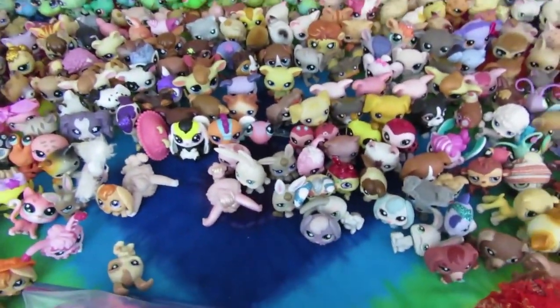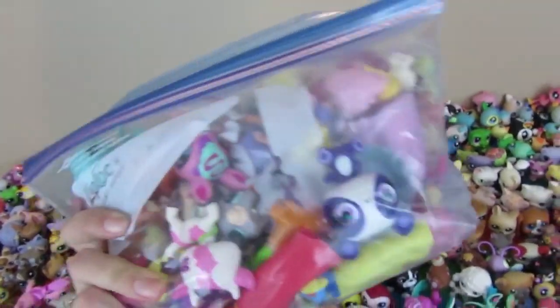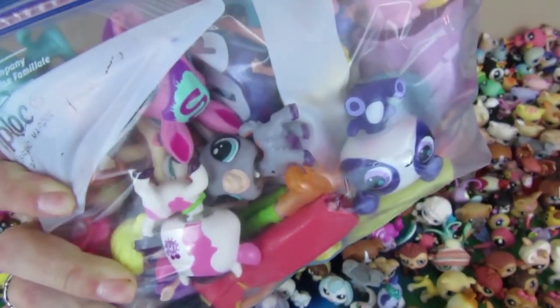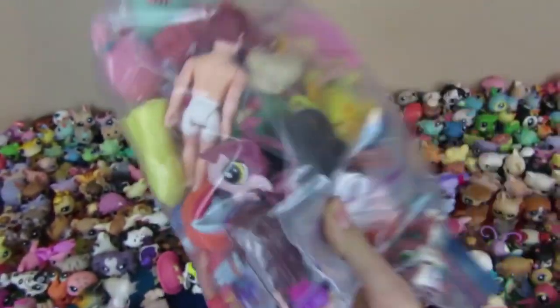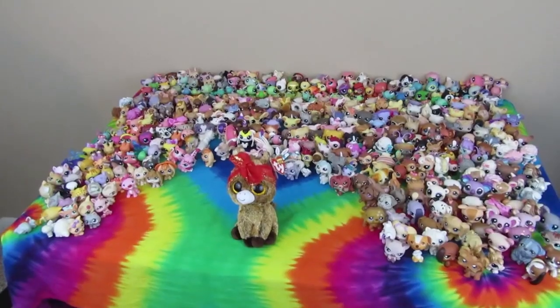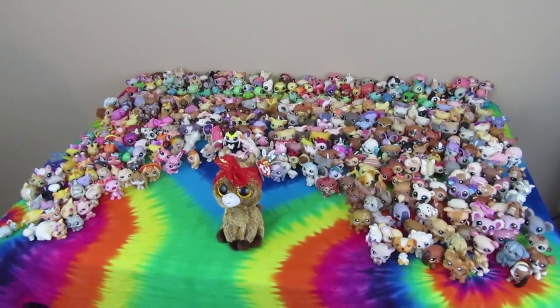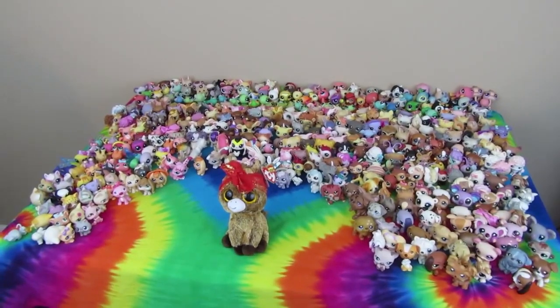And then this is my bag of things that came with Littlest Pet Shop that I didn't want to keep. Yes, there are some Littlest Pet Shop in there, but those are from that one generation. So yeah, this is just a bag full of random stuff. There's like a My Little Pony, a lot of little Barbie type stuff. So there you have it, you guys. This is my entire classic size Littlest Pet Shop collection of 2017.